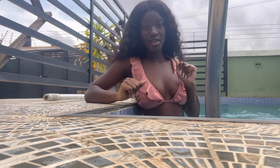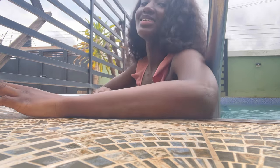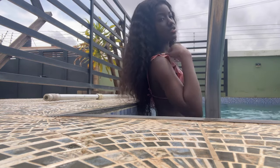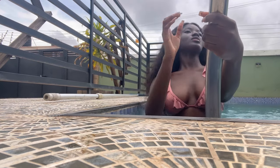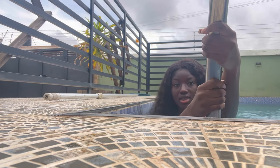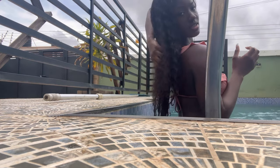Fun fact, guys, I do not know how to swim. I do not know how to swim, but I got a place with a boat. Jesus Christ. I'm honestly trying to drench my hair in water because it looks so good when it's wet. The curls start forming and it's so cute.